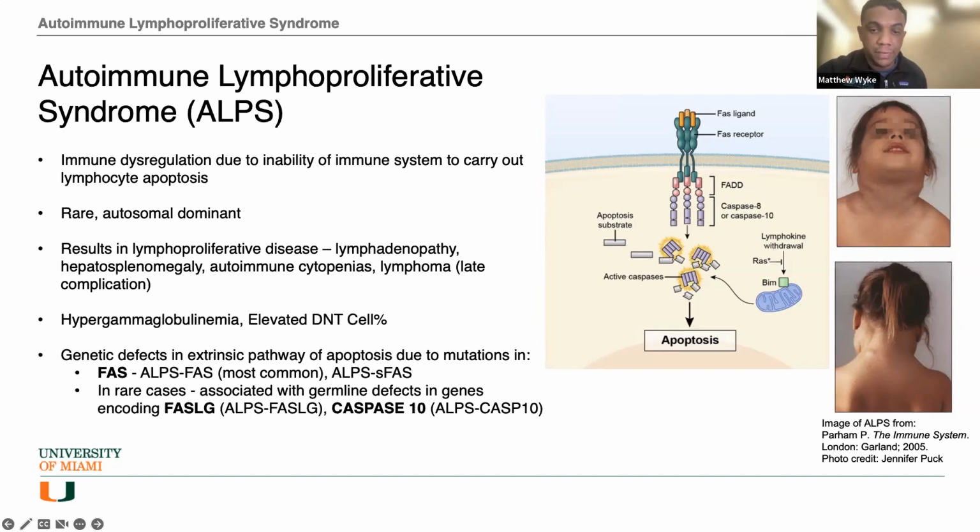Secondary genetic defects include somatic mutations in FAS, and then in rare cases, mutations in FAS ligand as well as caspase-10, such as our patients have.